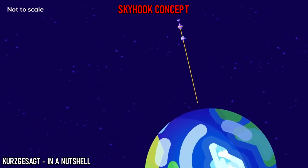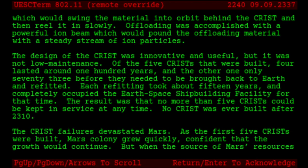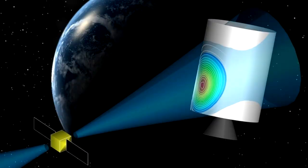The terminal tells us that once the materials were in orbit, the CRIST would slowly reel them in. I guess they had some sort of hook or other method to grab the materials that are in orbit and would then reel them in. As far as to offload them from the CRIST and get them onto the other two planets, the terminal describes a powerful ion beam that would pound the offloading materials with ion particles.